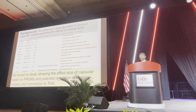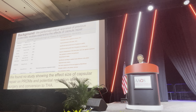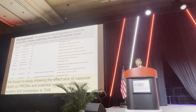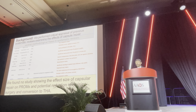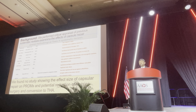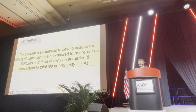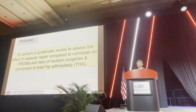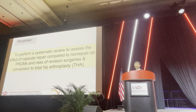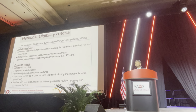Initially, we performed a critical appraisal of previous systematic reviews examining the effect of capsular repair. We found several methodological flaws in those systematic reviews and no studies showing the effect size of capsular repair on PROMs and the potential reduction of revision surgery and conversion to THA. So the purpose of this study is to perform a systematic review to assess the effect of capsular repair compared to non-repair on PROMs and the risk of revision surgery and conversion to THA.